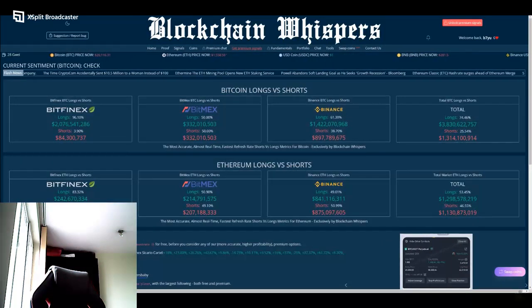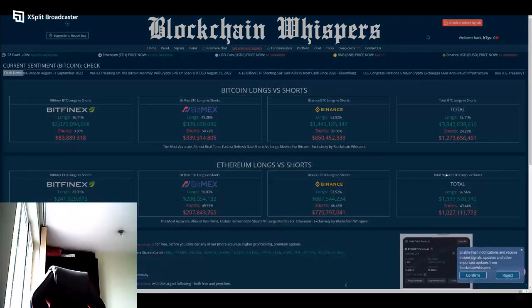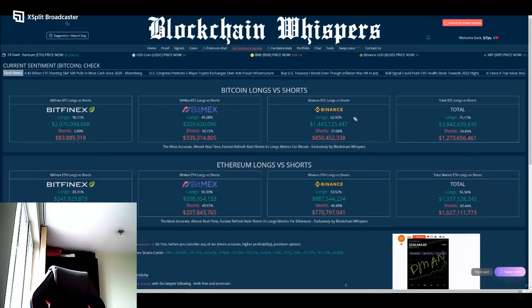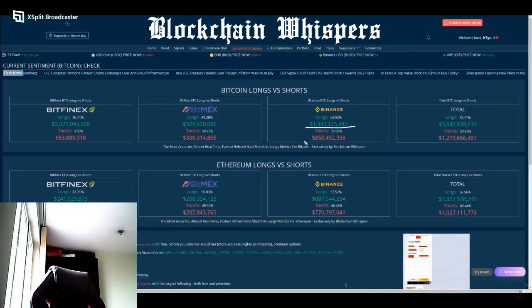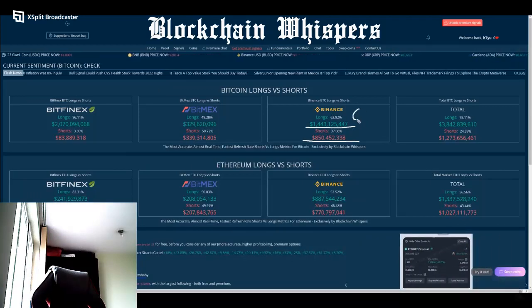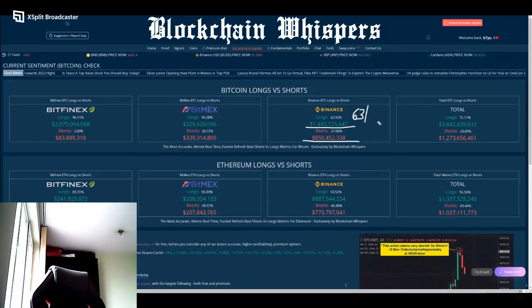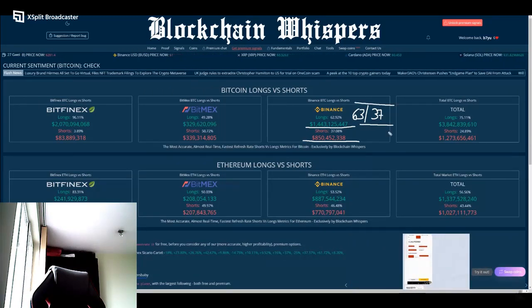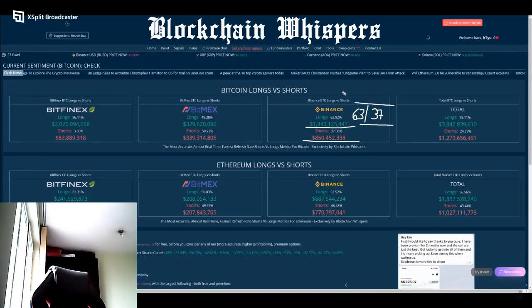Blockchain whispers. Let us refresh the site just for a moment. Okay, it looks a little bit better, but 1.4 billion versus 850 millions. We still have a long short ratio of 63 to 37. That's not great. That's really not bullish. In my opinion, that's not bullish.